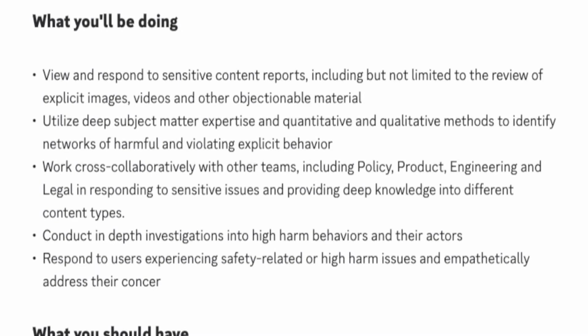So they're looking for somebody to view and respond to sensitive content reports, including but not limited to the review of explicit images, videos, or other objectionable material being posted in Discord. So you'll need to be able to handle that mentally. You'll utilize deep subject matter expertise and some quantitative methods to identify networks of harmful, violating behavior. You're going to work internally with different teams, including the policy and engineering teams, legal teams, things like that, just conducting in-depth investigations into these high harm behaviors and their actors, responding to users' safety-related issues.